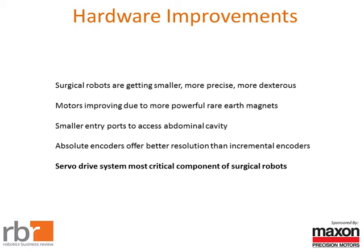Well, I guess the answer would be that technology is continuing to get smaller and more precise. Quality continues to go up. As an example, the motors that we supply to various surgical companies use rare earth magnets. Rare earth magnets have become more and more powerful over the years, so we can now get the same performance out of a smaller package size, going from a motor that's, say, 16 millimeters in diameter to 13 millimeters in diameter, and that allows for a smaller entry port for the robot to get into the abdominal cavity, for instance.